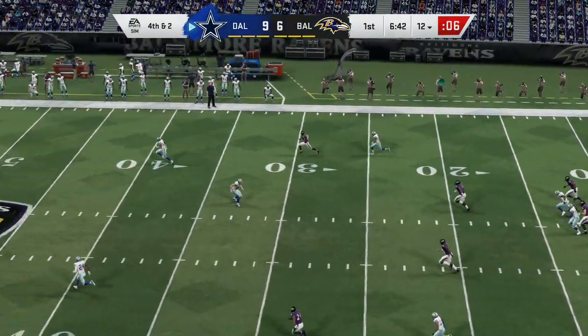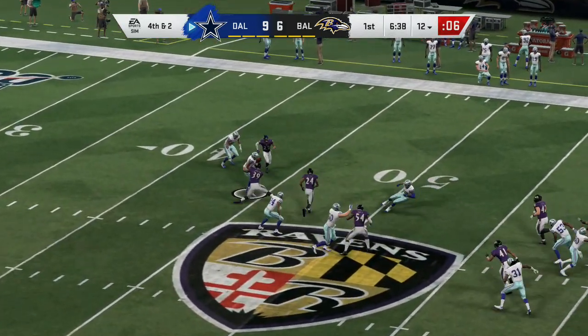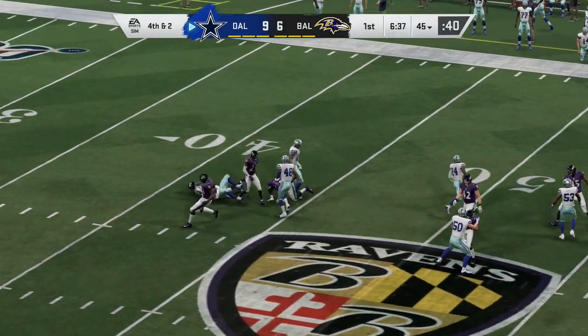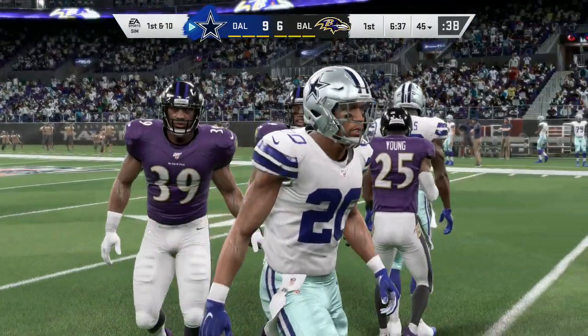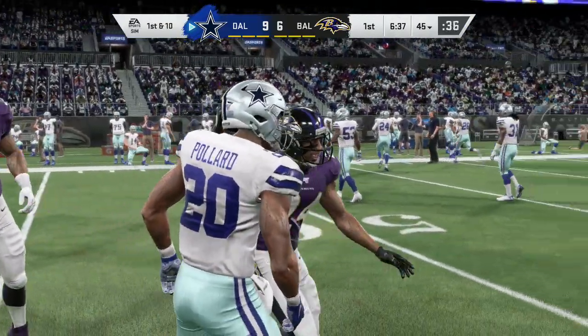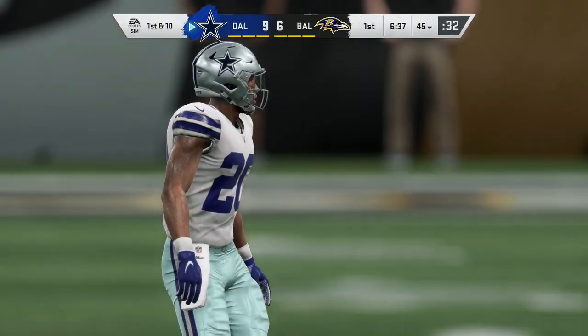On is the punter, Cook, who sends it away. And taken right at the 35. That's going to go in the books as a 55-yard punt. Well done. And the Cowboys will take over the football with a 1st and 10.